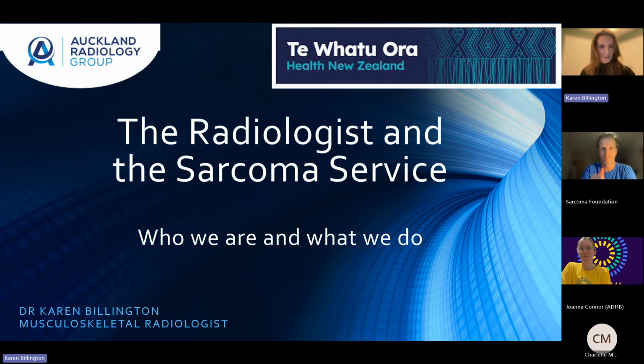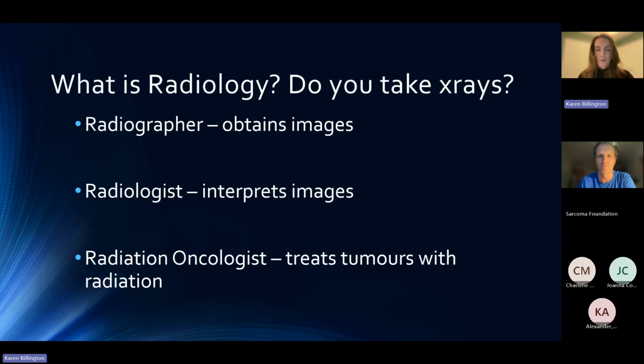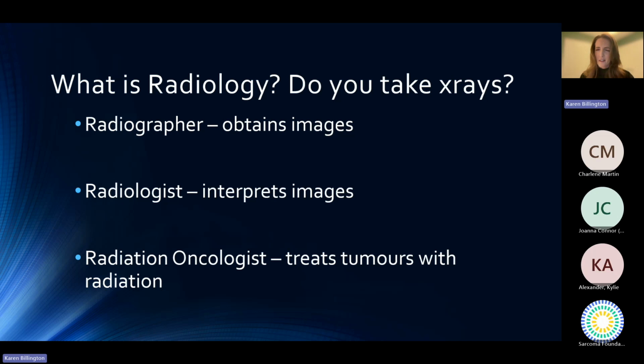Okay, great. So tonight, I'm just going to be discussing the role of the radiologist in the sarcoma service, who we are, and what we do. So this is probably the most common question I get asked when I say I'm a radiologist: do you take x-rays?